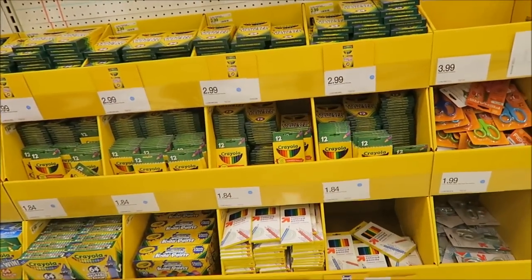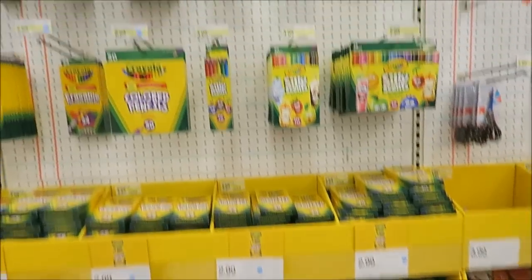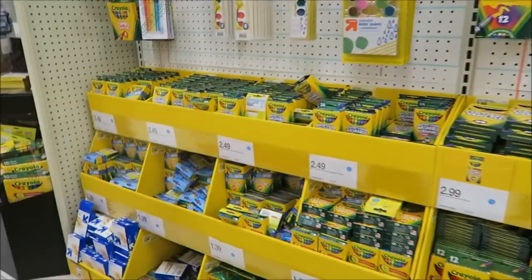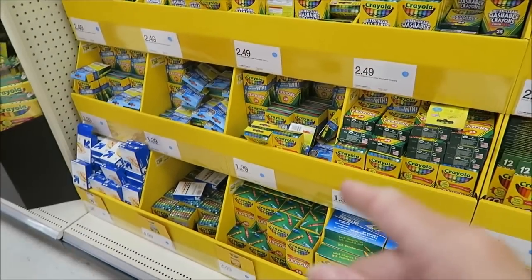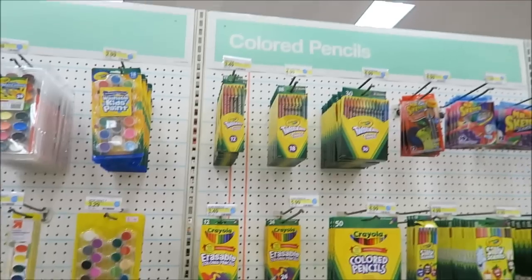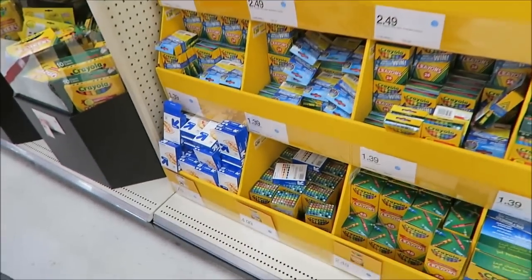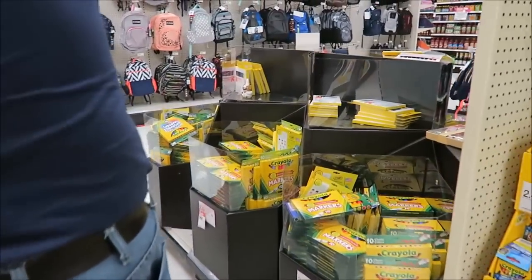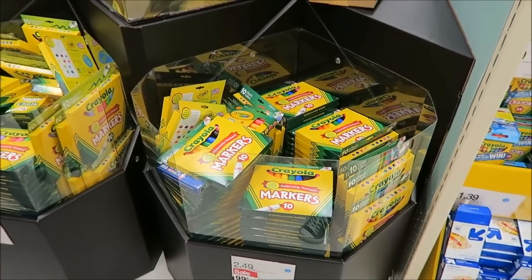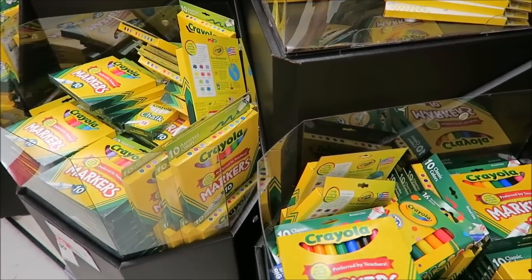How much are the crayons here? Because at Meijer they were $1 for 24. They are $2.49 for 24. Those are washable though. $1.39. So 39 cents more here than at Meijer. That is interesting. And I bet Walmart will have them dirt cheap. These are only 99 cents. 99 cents for these?